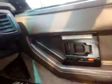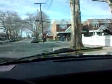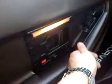What else? Power locks work. Wipers work. These work for the wipers, low, medium, and fast. Okay. No problem with those switches at all. Door lights work. Listen, most of the features do work. It's going to need a little bit of stuff here and there, but you get the idea.